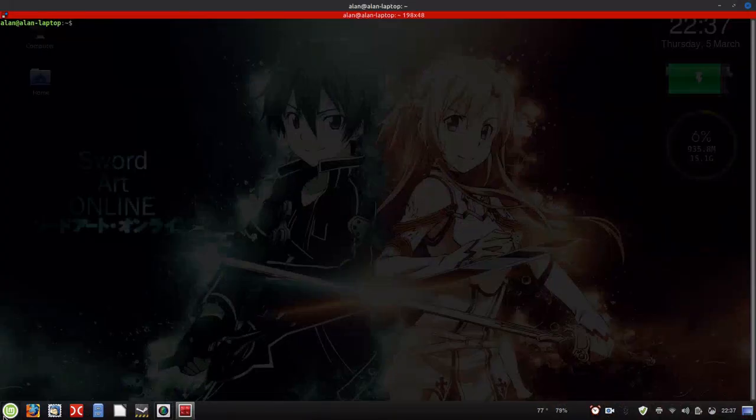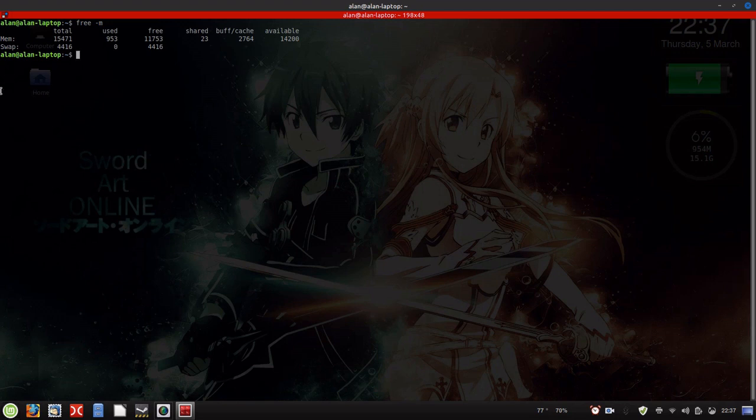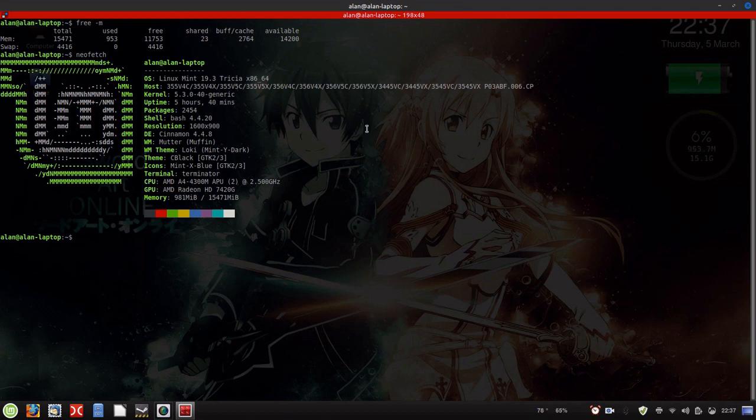So let's bring up a terminal, and we will run a free mem. And as you can see, I've been running this for a while. Its uptime is 5 hours. I did do a reboot because I did get a new kernel today. And as far as how long I've been running it, we're using 953 megabytes of RAM, and that's everything, including the cache. So we have quite a bit of memory here. This is a 16 gigabyte machine, so I honestly don't see any problem there.